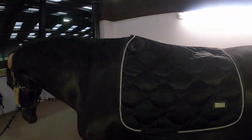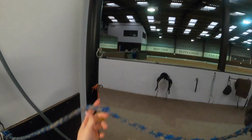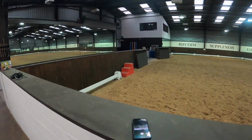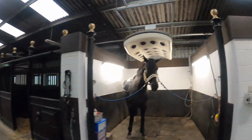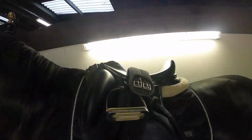So when I try and tack him up and put on his saddle pad and saddle, I don't know what it is, but he loves to just push his body from side to side. As soon as you've got the saddle on, he shoves his body over the other side, and then it takes quite a few attempts to balance the saddle and get it in the right position. I personally like my saddles sat quite far forward, just in case it slips back, and it's pretty much the right place to put it.